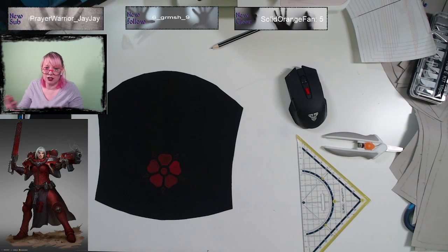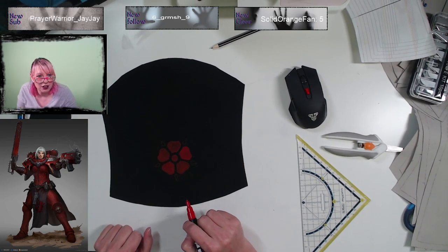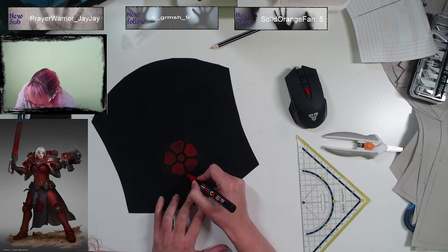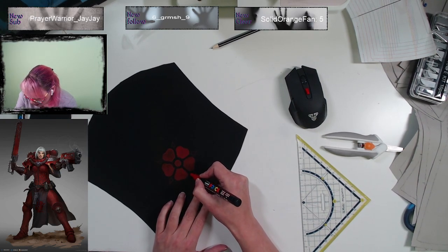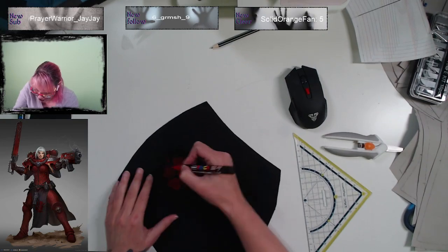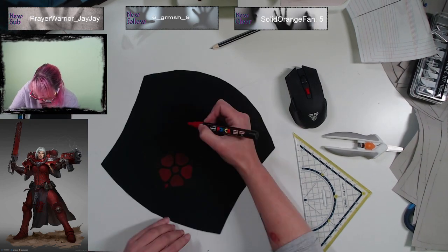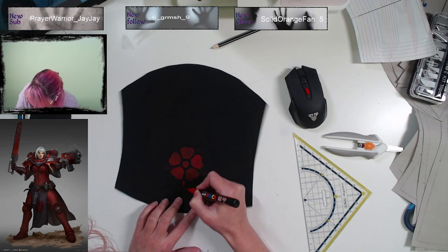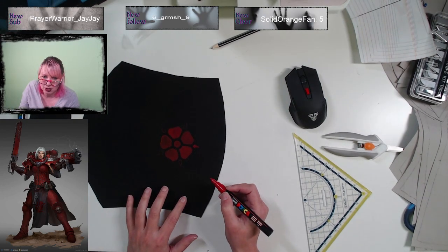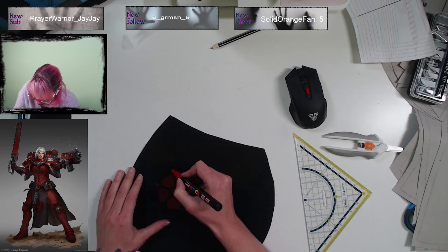So, you can see the ones that I've done a little better. Let's do the little ones, because this color is only in this thickness. Is it 3? Yeah, 3. We don't have it in 1. Then again, when I have to do the one on the front of the cloak, that's a lot bigger. That's going to be a challenge.